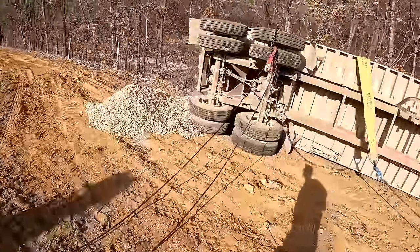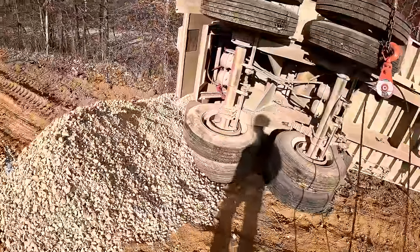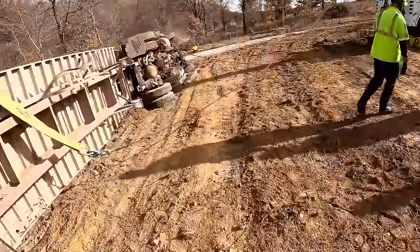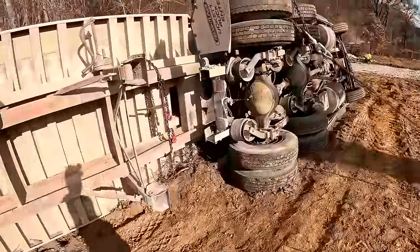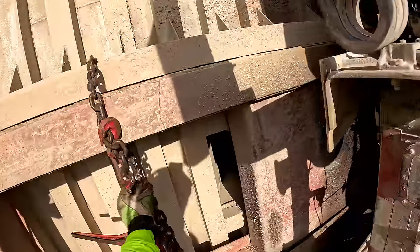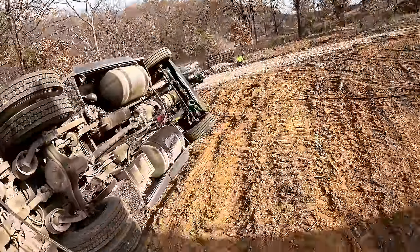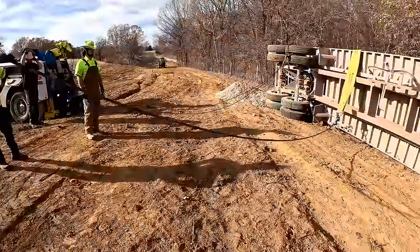Let's verify everything here. That's good. Is that good and tight there, Dalton? I believe so. Yeah, that's tight. That's good. That's what we want. We're good there.